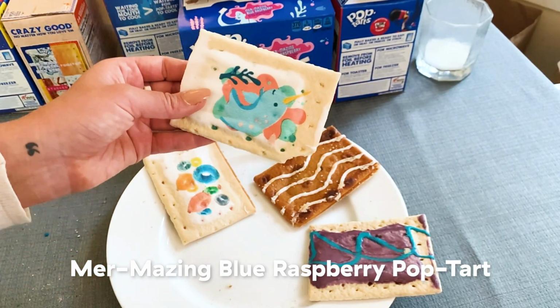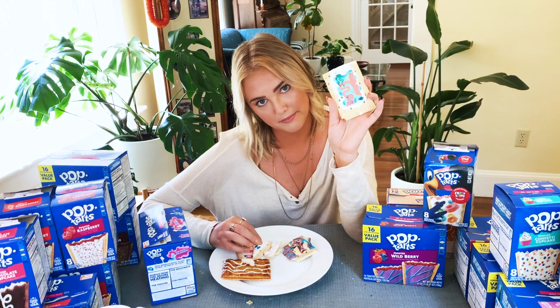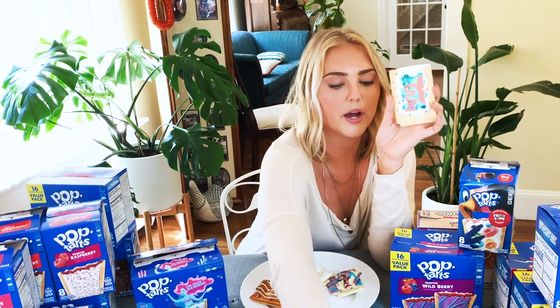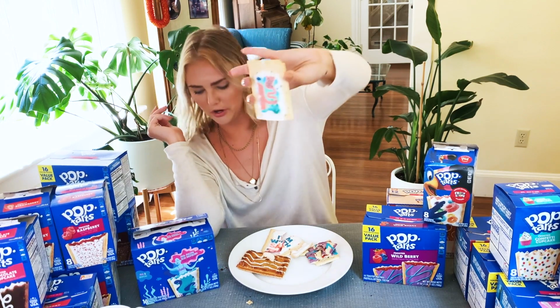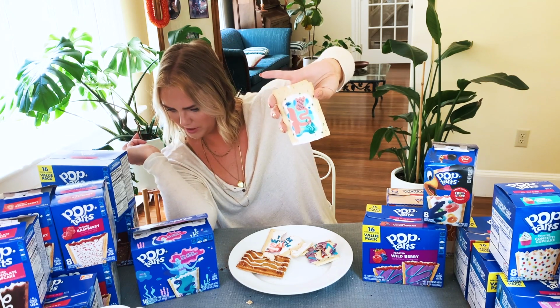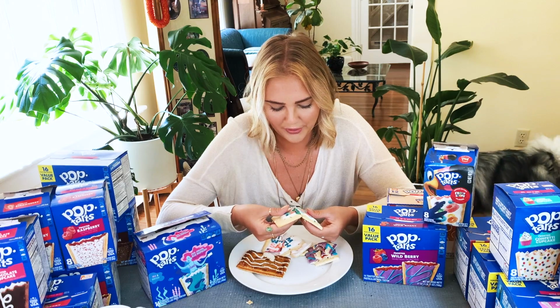Mermazing blue raspberry. Can you believe that this is naturally and artificially flavored? Me neither. Oh, it's a mix and match. Okay. Right. This one just is an abstract. I don't even know which way it's supposed to go. Some sort of abstract tail. You can also get one that has like a mermaid on it and then a merman. Merman! Blue raspberry. Here we go.